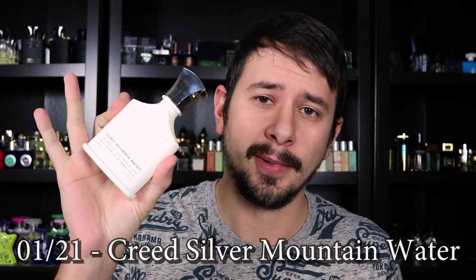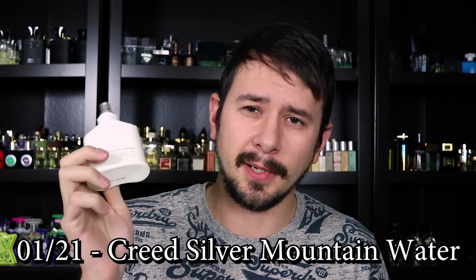So on the 21st, I reached for this one, Silver Mountain Water. And for those interested, my bottle here is from 2014. Now, off my skin, Silver Mountain Water is actually a really powerful fragrance. It projects very strongly and lasts for a very long time. So it easily cuts through the cold weather on me.